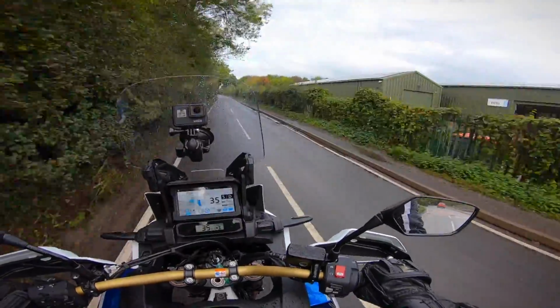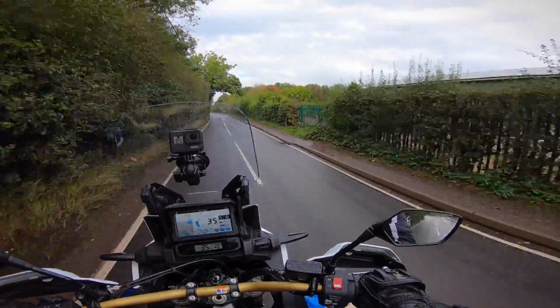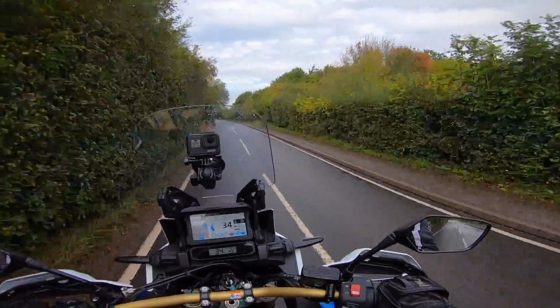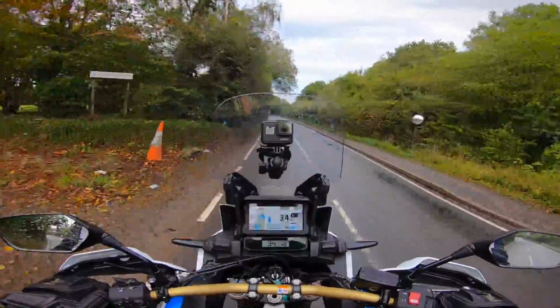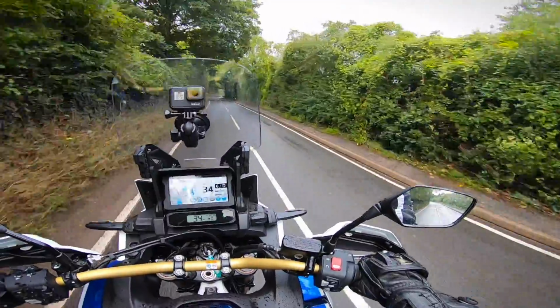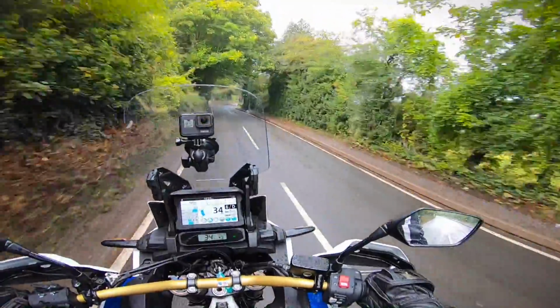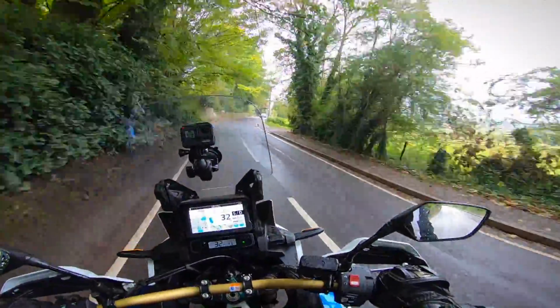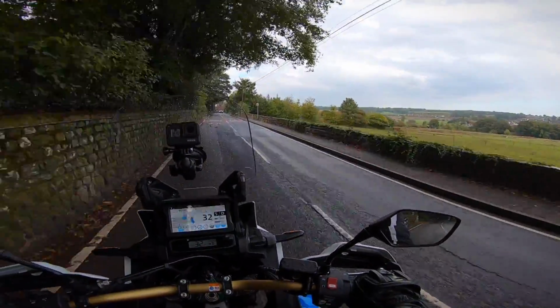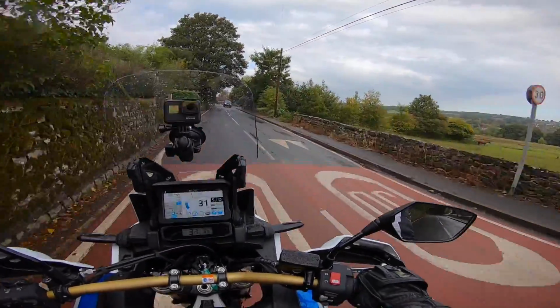The ride feels nice and smooth. Gear changing's quite clunky, but it's no clunkier than my GS's, for example. It feels quite a laboured ride. You know, I'm in 6th gear at 30 miles an hour, 32 miles an hour there. I feel like I should be in like 3rd, maybe 4th at a push.